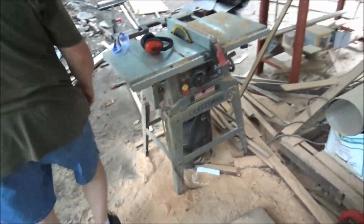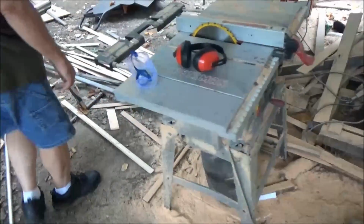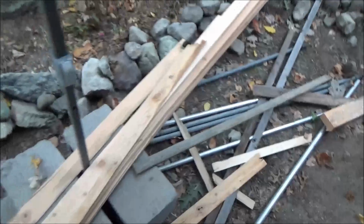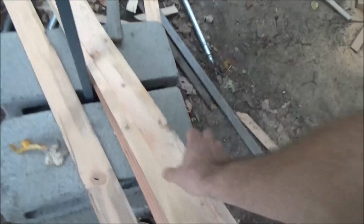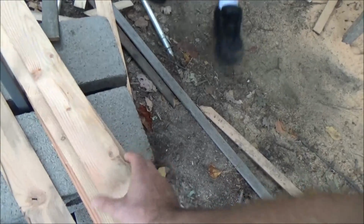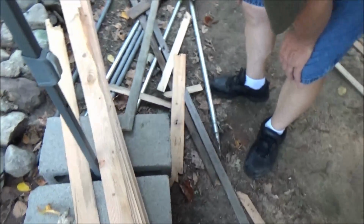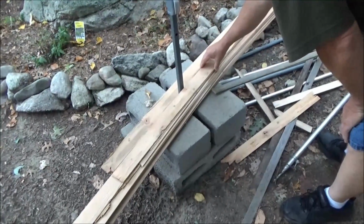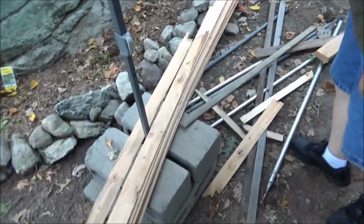Look at the dust all over the place. But I have been ripping boards. Yeah. And then, oh look. Here, I get this really nice veneer left over from each board. So I can use that for cabinetry or whatever. Wow. Isn't that nice? So thin. Yeah. That's the leftover. That's the last cut on each board.